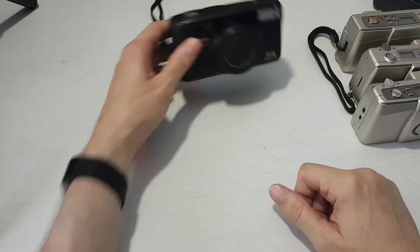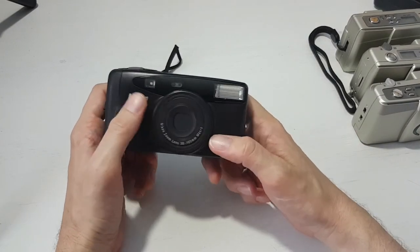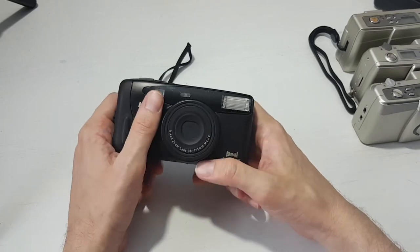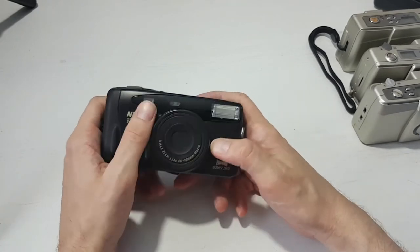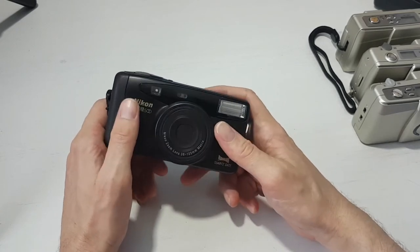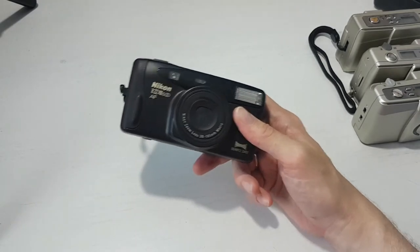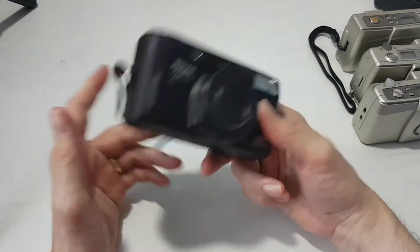What happened was, after that last camera, the vibration reduction in it meant that it was so expensive for them to make that they had to put the price at a certain point in order to try and make any kind of profit on it. People didn't buy it, it was too expensive, people didn't want to spend that much on a point and shoot. And so they quickly stopped making it, which is why it's harder to get hold of, and they made this instead.